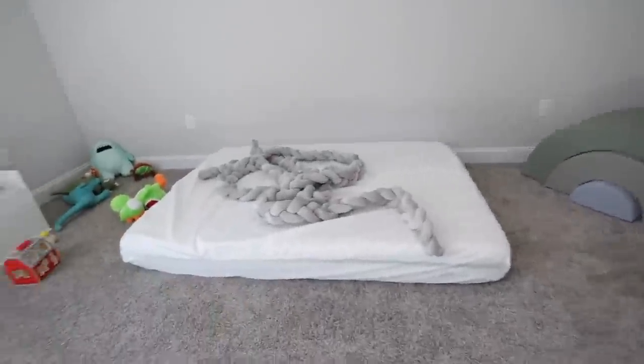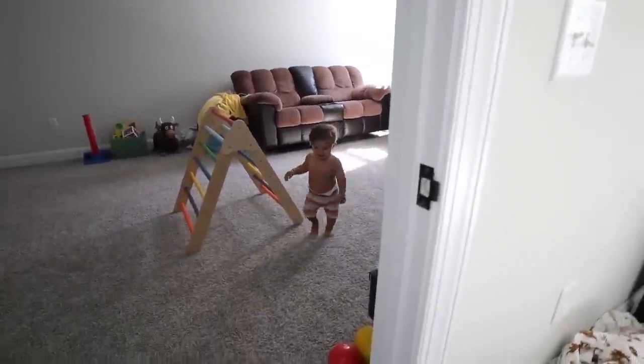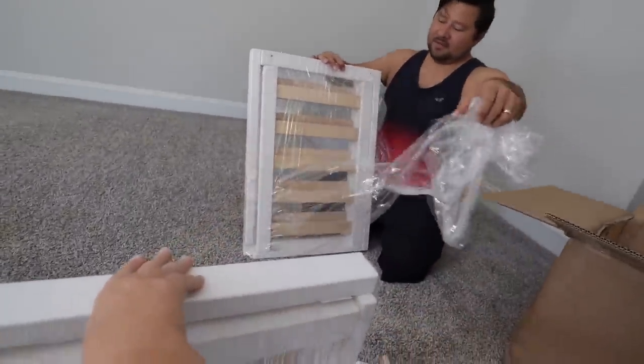It's going to go right here. Jaxton's here for something else. You're going to watch some TV, or come hang out with us. We're unpacking it right now. Whoever packed it did it very well, actually. Look at this saran wrap.